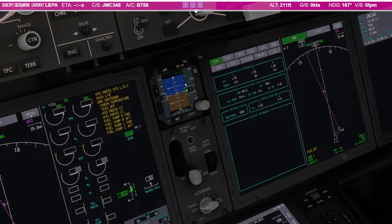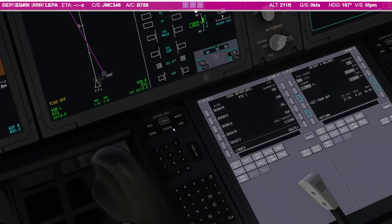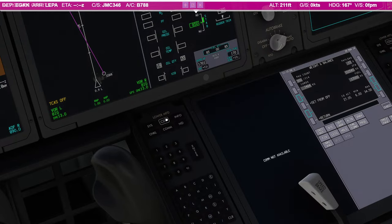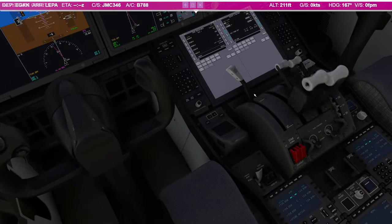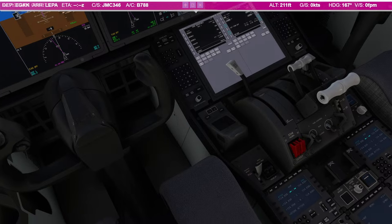Good. Moving down on the QNH, gears down. Auto brakes can go to RTO. And then we're also going to go to checklists, resets, reset all. And we would also go in and activate some of the ACARS and that sort of systems, but we don't have that today. Speed brake is disarmed. Throttles are working, but they are idle and flaps are up. Master switches are off. And parking brake is on.